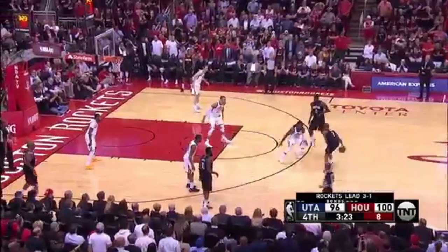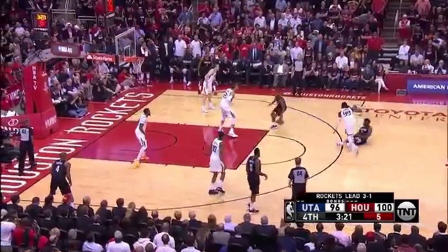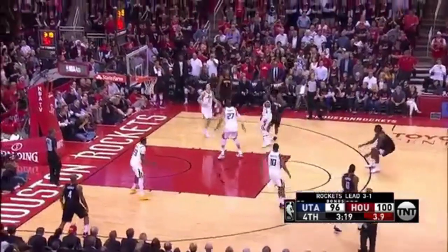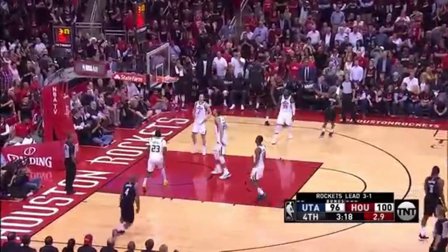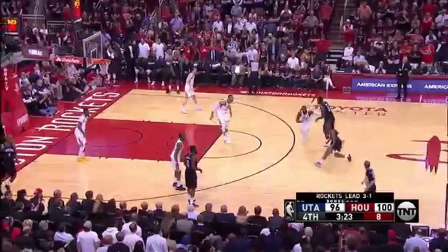Gobert is playing deep drop coverage again, and Chris Paul is one of the best mid-range shooters ever, and it's over. Keep in mind, this video is about scoring, but if Gobert adjusted here and hard-hedged or switched onto Chris, that ball is going to the big man under the rim, and it's a dunk. Pick your poison, really.